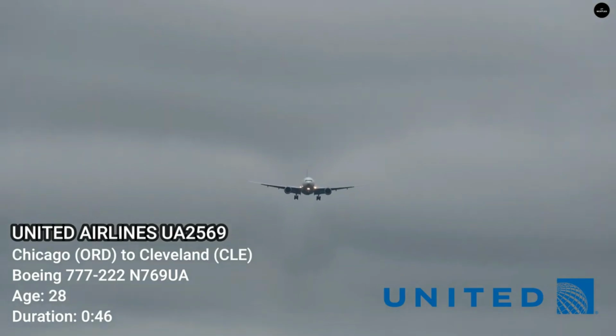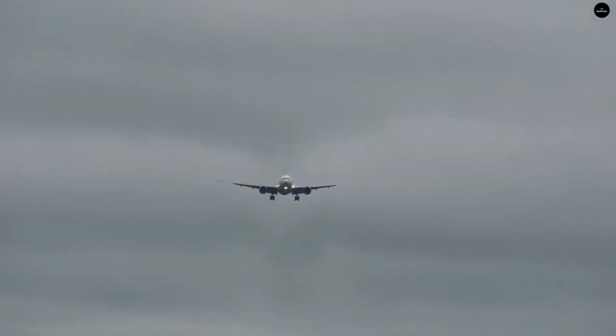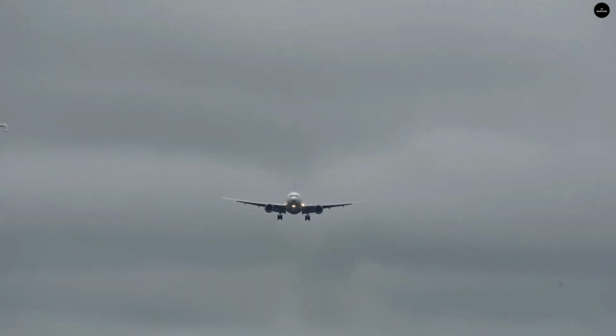We got United 2569 heavy 777-200 inbound from Chicago, coming in to pick up the Cleveland Browns.